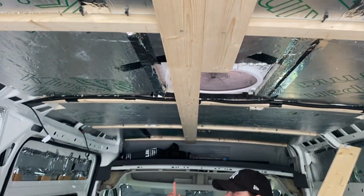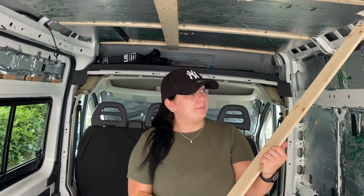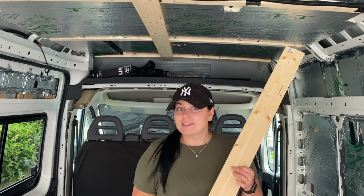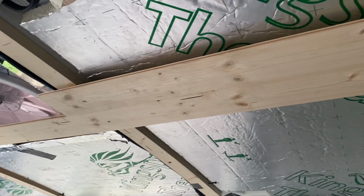So they fit literally perfectly in this L2 H2 van. But yeah, we're going to fit these now. We're just nailing them to the battens. And then we're going to cut a hole out for the fan. I think that's pretty much it. So we're just starting on the ceiling, guys. We've gone for wood cladding, as I said earlier.